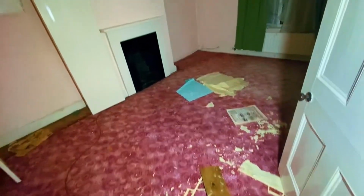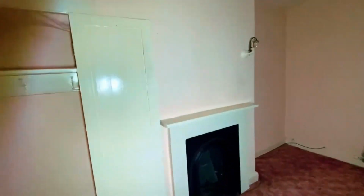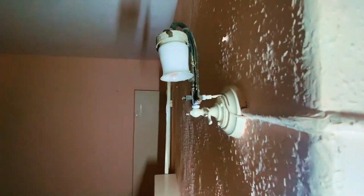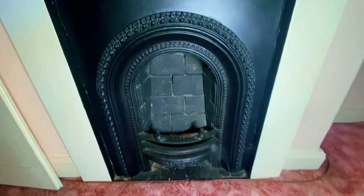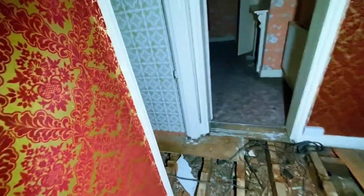Again, we'll check the floor out as we enter. Oh, look at this on the wall here. This old lamp, gas lamp. How incredible is that? That'll be on the photographs at the end. And then we've got this fireplace. Very nice. I mean, it's a fairly standard sort of fireplace, but it's still very nice. The wallpaper's just like the anaglypta lumps. Again, paying attention to our floor.